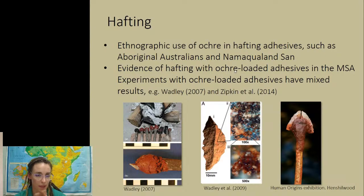And the evidence of hafting has prompted a whole lot of different research into ochre-loaded adhesives. And so why and how were they actually adding this in? Is there any use? And there's been mixed results. I also did some studies, and Lynn Wadley and Andrew Zipkin, looking at different adhesives and different glues, and the results are kind of a bit mixed.